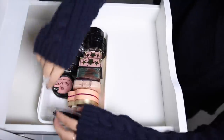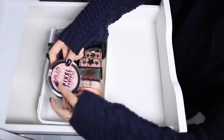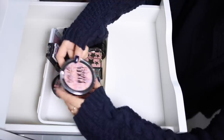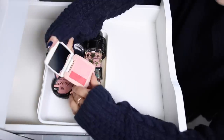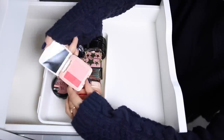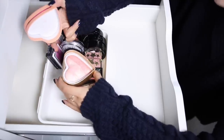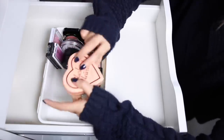And then I've got, oh yeah, I don't really like this one. This is the MUA Pixel Perfect blush. And I sniffed it in a video recently and it actually smelled really bad, so I'm going to bin that. I don't think I've ever really used that, so I'll put that in the giveaway because it looks quite fancy actually. Oh, I Heart Makeup blushing hearts thing. It's actually quite pretty, so I will keep that one.